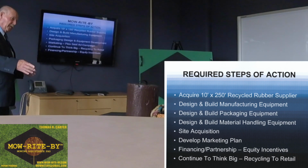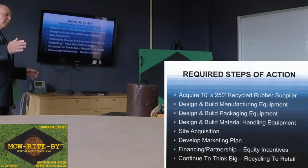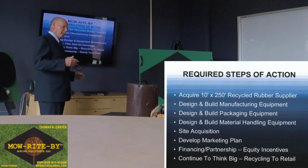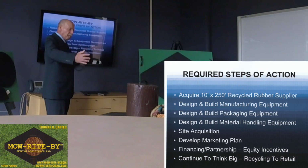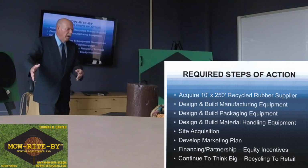I want 10% of the equity to go to, you're not going to believe this, Doctors Without Borders. I think they do tremendous work. So I am willing to give up 90% of the equity in this company for the man I'm looking for, the group I'm looking for, that has the vision to see the complex. Recycling to retail. Everything.